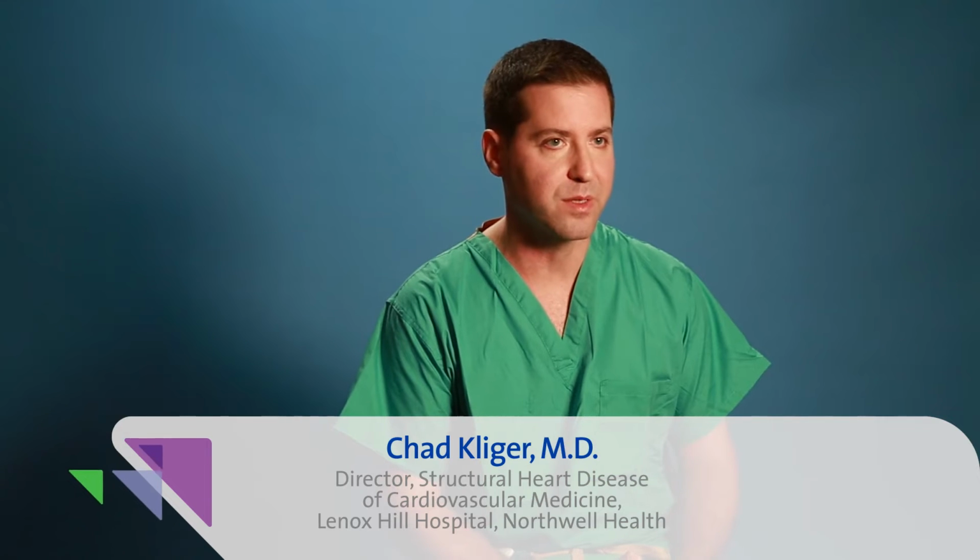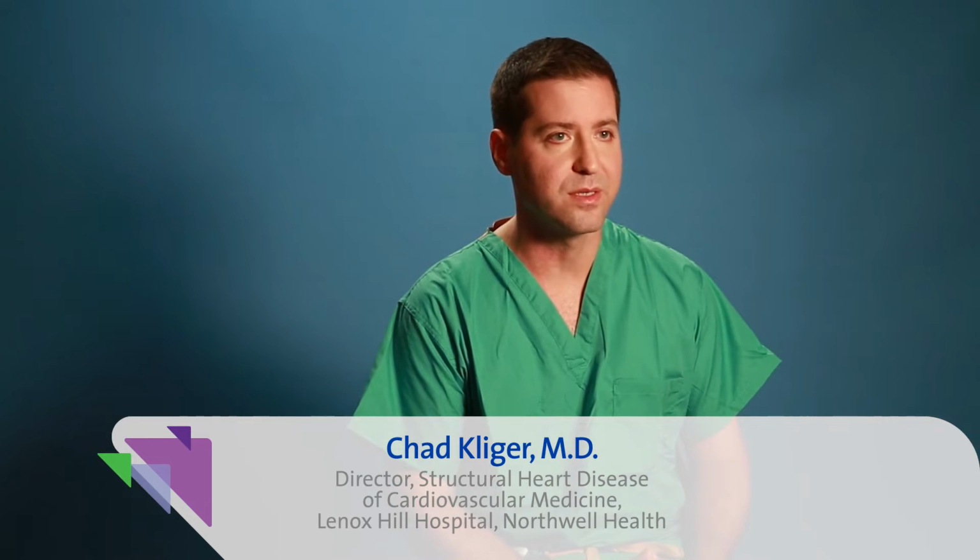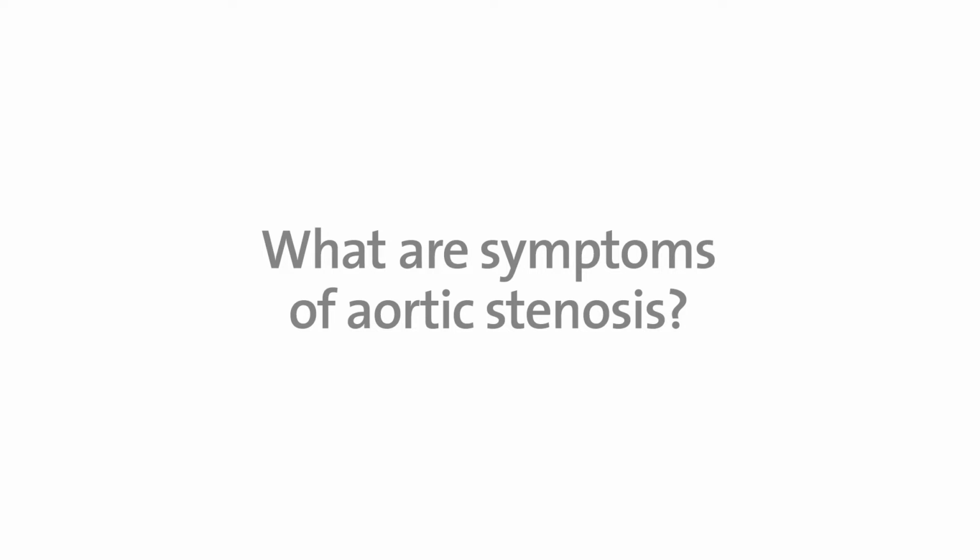Patients become very symptomatic early on in the disease state. They develop chest pain, they develop shortness of breath, they could pass out, and the average life expectancy is only 1 year after this condition becomes symptomatic. So with TAVR, we're able to fix or replace the aortic valve.